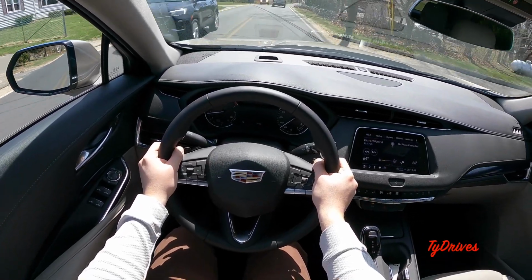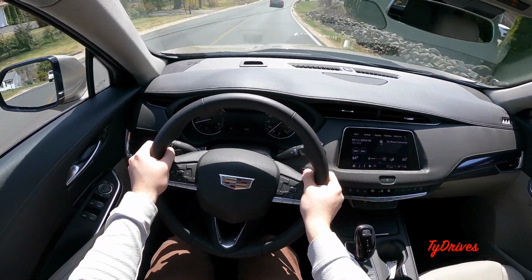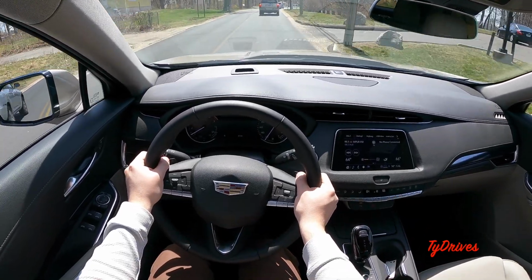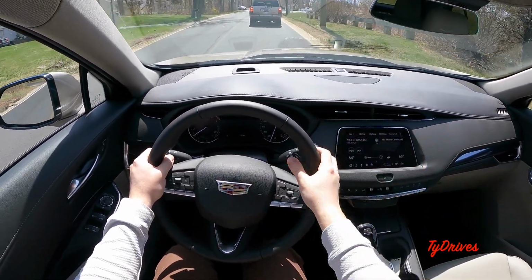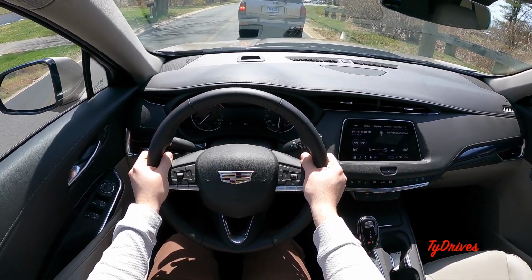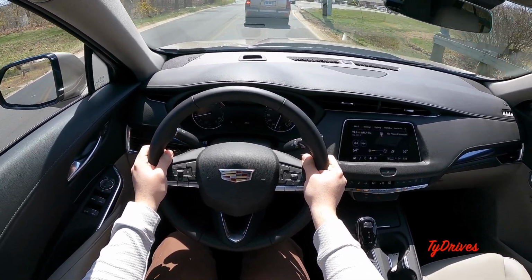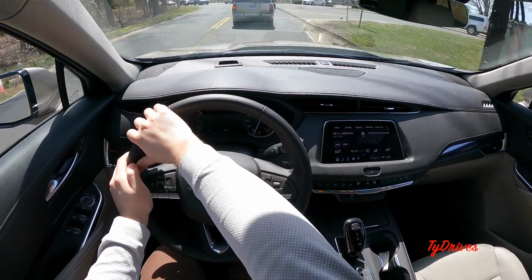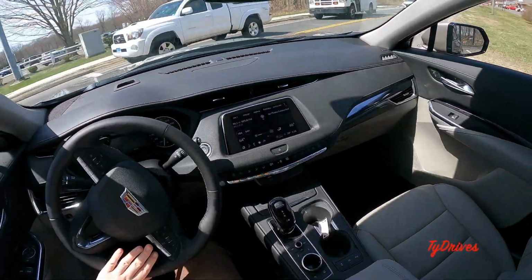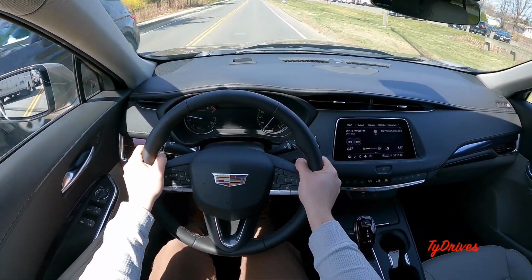Now we're going to test out the turning circle too at this red light. It's a pretty sharp corner, so we'll get a good idea of the turning radius for the XT4. Being a small crossover, of course, it's pretty maneuverable. So if you're in and out of the city, or maybe you even live in a city, this will be a pretty good choice for you. Yeah, so it takes the corners very nice. Good turning circle on this car.